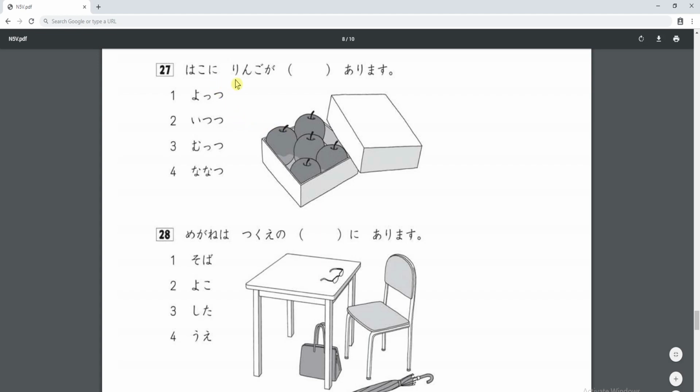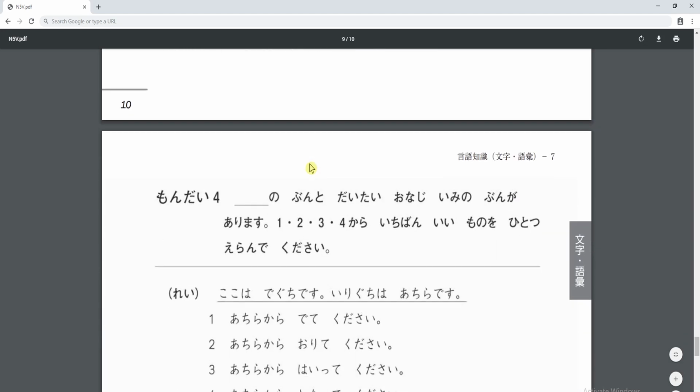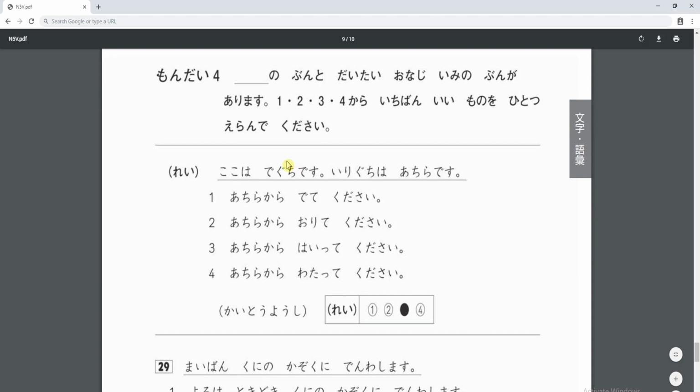リンゴ, apple. 箱にリンゴが5つあります。メガネは机の something にあります。So the glasses, メガネ, where are they? They're on top of the table. They're not underneath. They're not next to. They're on top of. So soba, yoko kind of represent to the side or next to. Shita, underneath. So maybe if we had kaban, カバンは机の下にあります。It would be correct, but we've got メガネ, glasses. So the correct answer here is 上, on top of. メガネは机の上にあります。Okay, so part 4, getting to the end here.